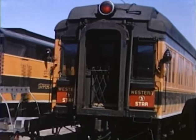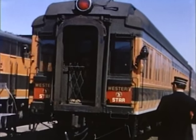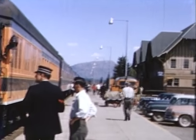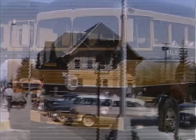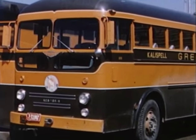At Whitefish, Montana, the Great Northern's Western Star makes a stop for passengers. This location is a favorite for tourists and skiers alike. The Great Northern has a large bus to take passengers to Kalispell for their vacation.